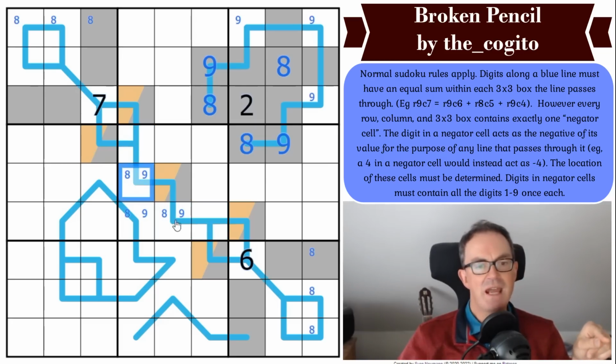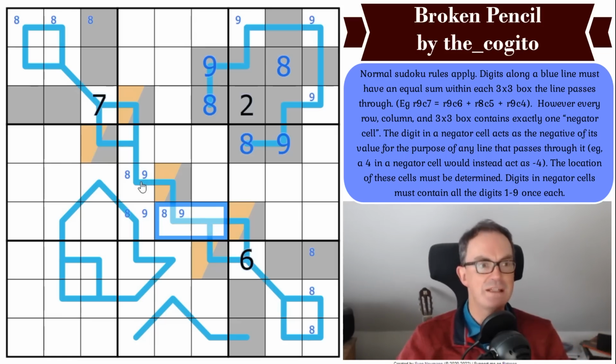And the problem is I'd have to put a natural 8 or 9 on this line. And obviously that's going to contribute to a sum. Even if I add 1 and 2 to an 8 or a 9, I'm going to get at least 11, which I cannot write as the negative number into the puzzle. That doesn't work.